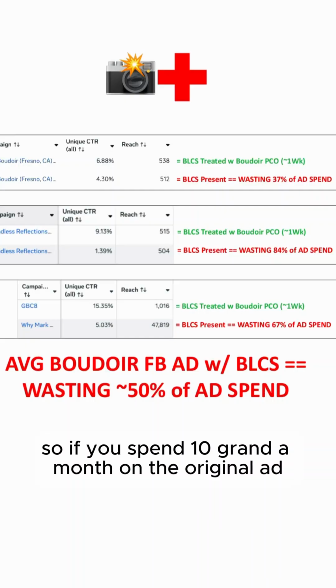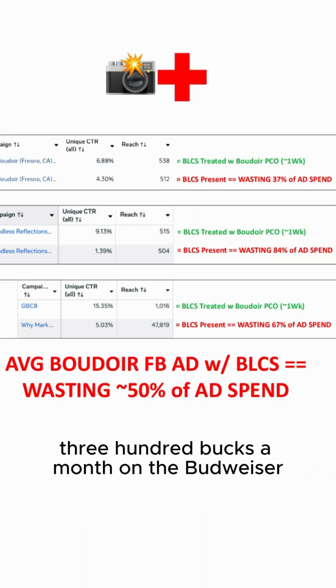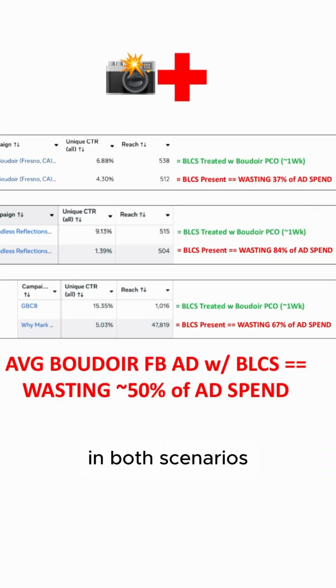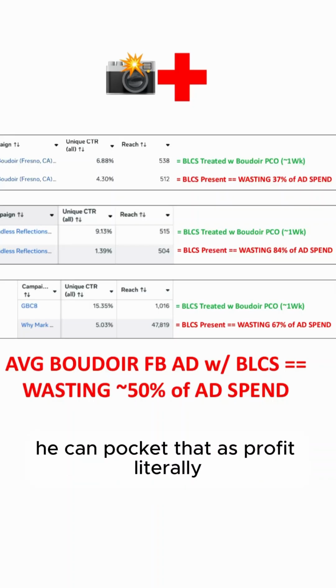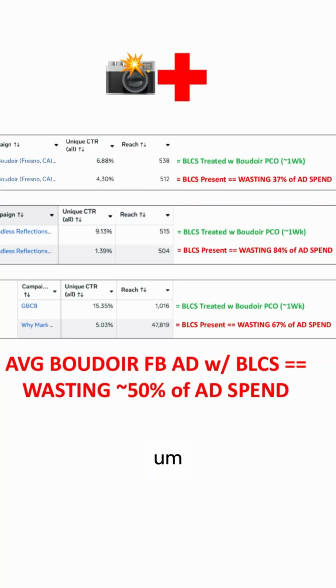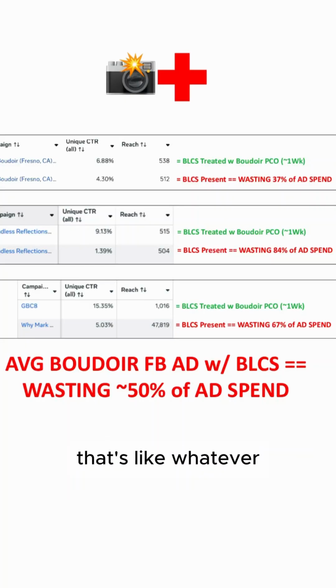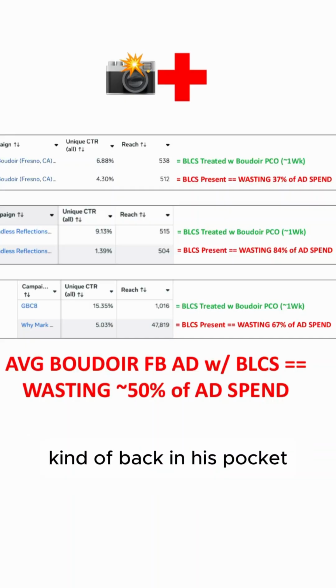So if he's spending 10 grand a month on the original ad, now he only has to spend 3,300 bucks a month on the Boudoir Pico treated ad, and he gets it into the same number of women's brains in both scenarios. So that 6,700 bucks a month being wasted, he can pocket that as profit, literally every single month. So it's like whatever, 80K bonus over the next 12 months, kind of back in his pocket.